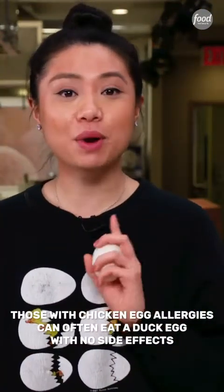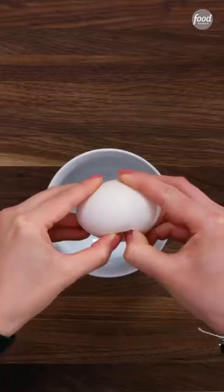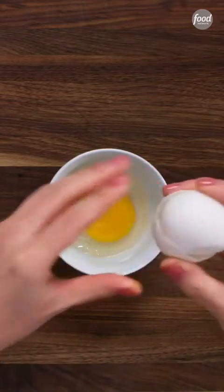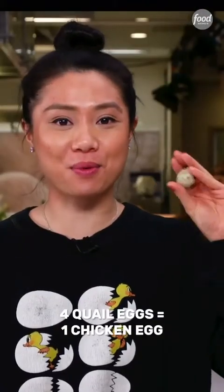Fun fact, if you have a chicken egg allergy, you can often eat duck eggs with no problem. So let's get cracking. Looks about the same, similar in color, just a little bigger. This is a quail egg. 4 of these little guys equals 1 chicken egg.